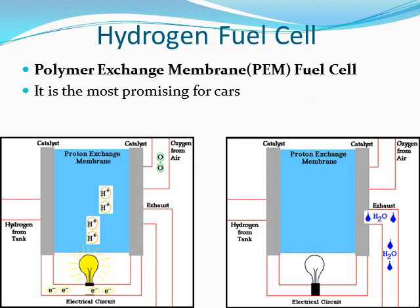In this type of design, you have hydrogen coming in from the tank, and when it reaches the catalyst, it breaks up into positive hydrogen ions and electrons. The proton exchange membrane only allows positive ions to pass through it, hence the electrons are forced to pass through the electrical circuit where they can power a load.